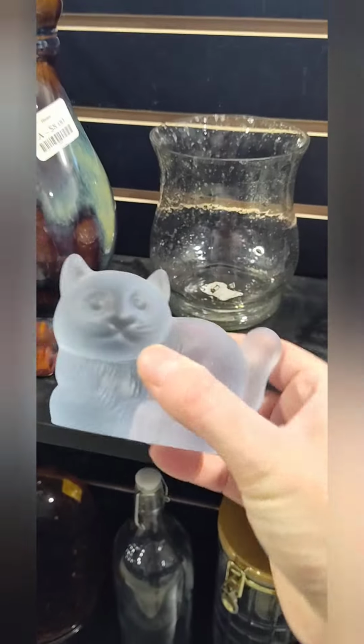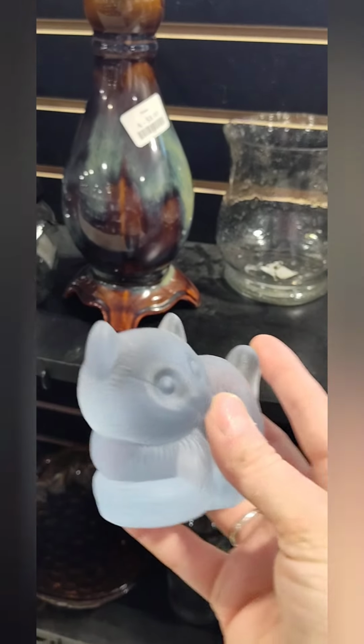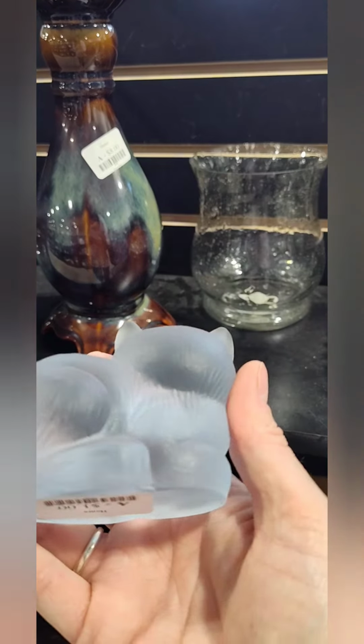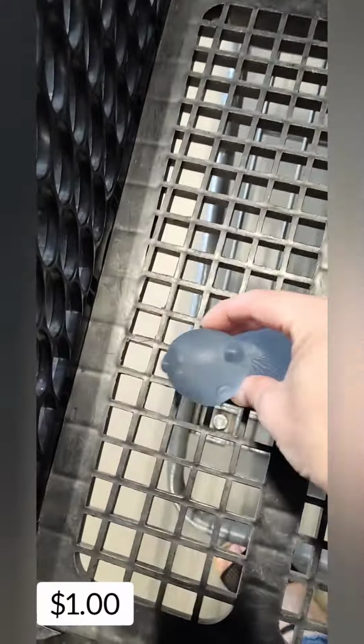And then this little guy, couldn't pass it up. As you guys know, cats do sell, so this was a beautiful blue glass cat, and for only $1, that was coming home.